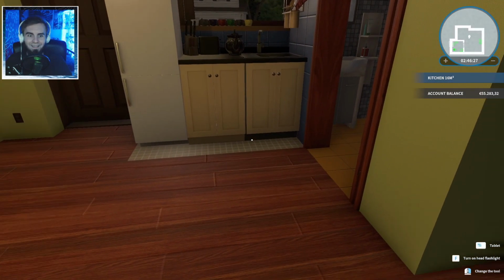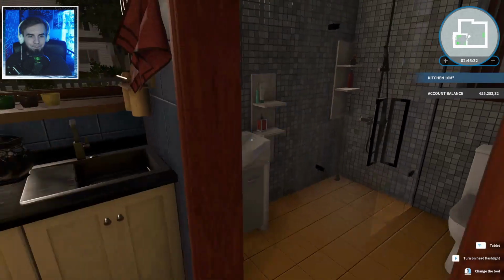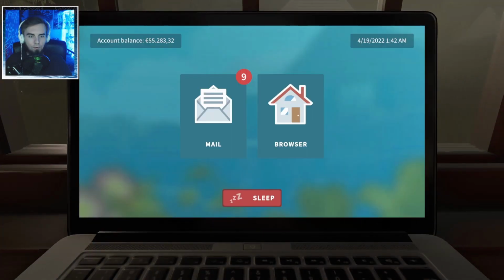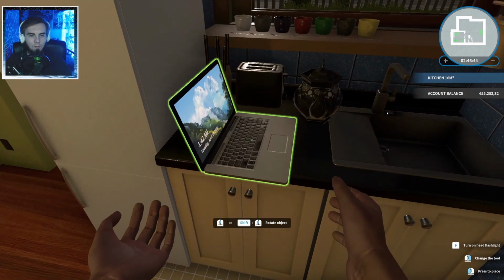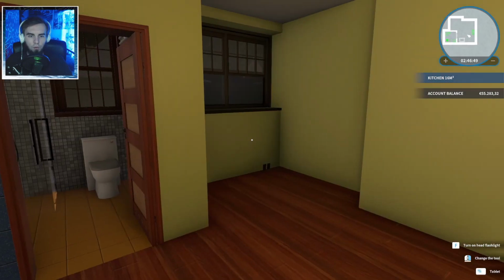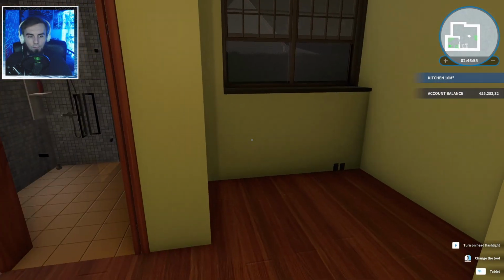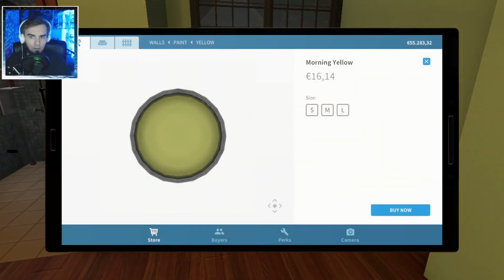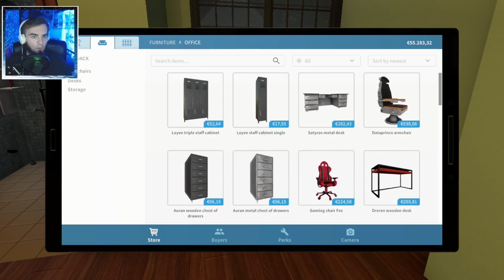Oh, whoa. Whoops. Different colors over here. Yikes. It's fine. Actually, I guess I could move. That's not what I want to do. Lucky. We can move it to the kitchen now, I guess. Alright. Let's take care, first of all, of the office area. Furniture. Office.